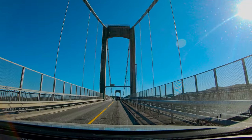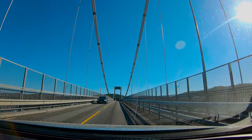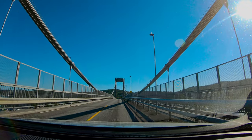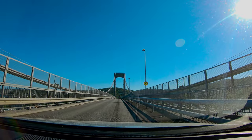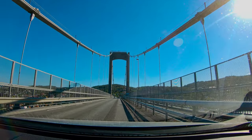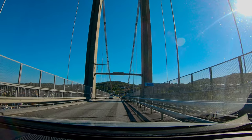Brevik's Brua, also known as Brevik Bridge, is a significant bridge situated in the town of Brevik. This bridge holds a pivotal role in connecting the mainland with the town of Brevik, spanning across the waterways and contributing to the region's transportation infrastructure.